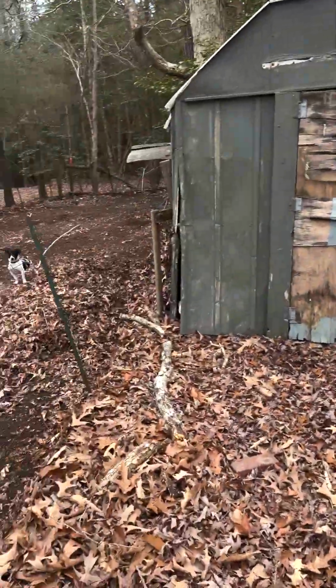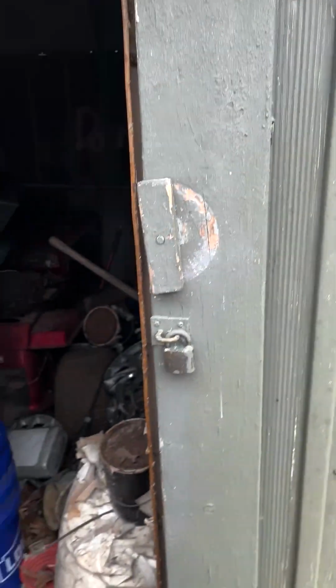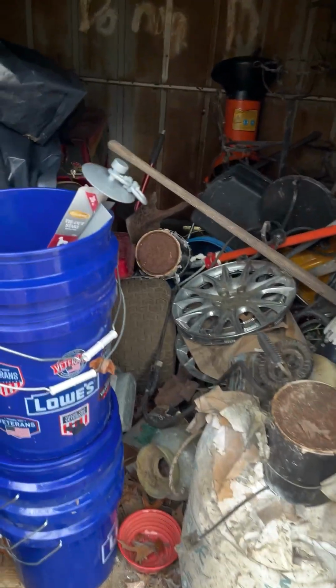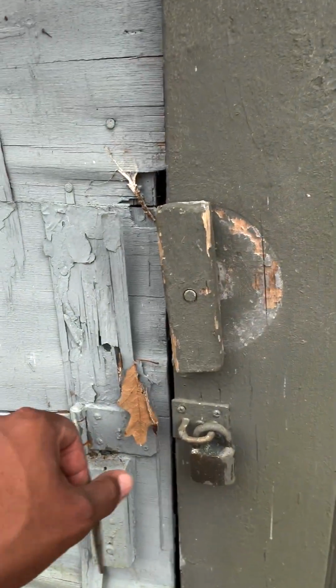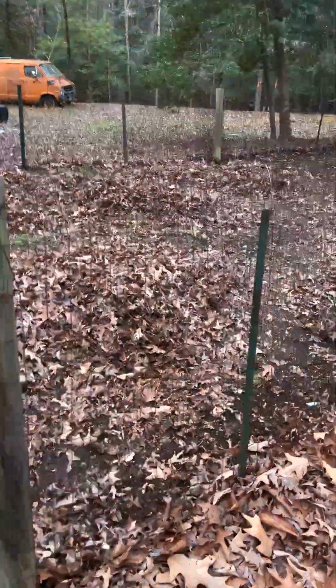This shed here, I plan on doing some repairs and using this to store some of my dog stuff, cages and all this extra stuff. But as you can see, got a lot of stuff that needs to be cleared out still. Pops kept everything that he thought might be of value. Some repairs need to be done to make this a little bit more efficient and sightly. But hey, I'm gonna title this video Humble Beginnings.